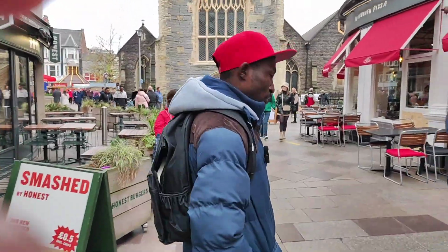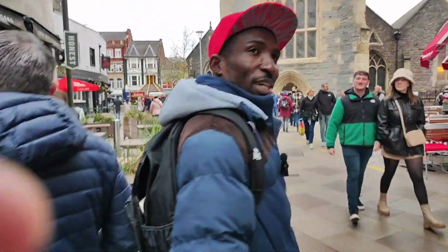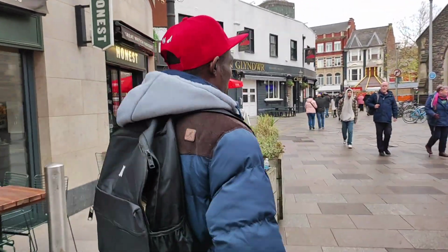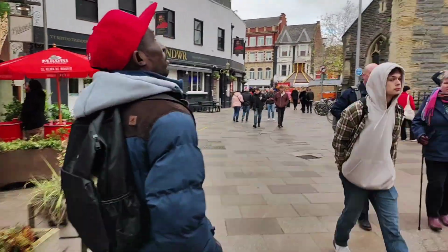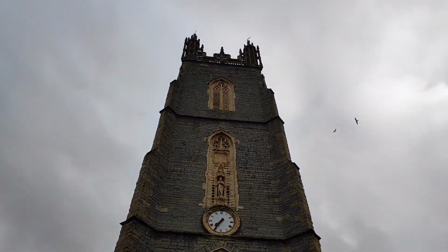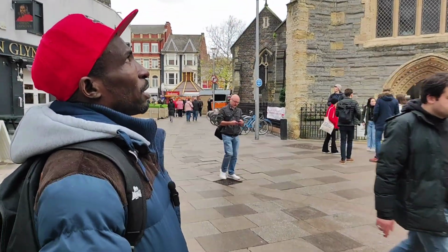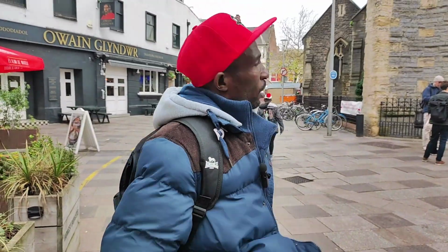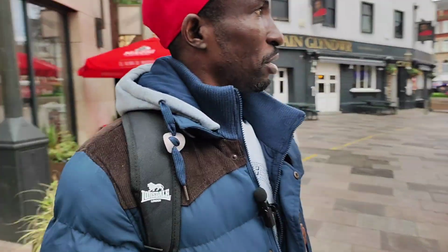Yeah, I've been walking past this church most of the time, but I hardly see people going in here. So I just say that we have to show people what this church looks like. So you can see the church. It's just very close to the Cardiff castle, and it's still close to the Cardiff train station. So this is a very big church, as you can see the structure. So from here we'll be going to the Cardiff castle. So still come with us as we move.